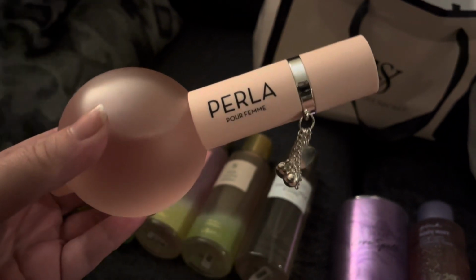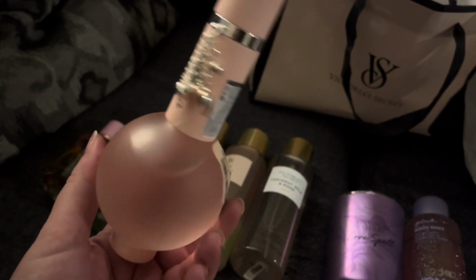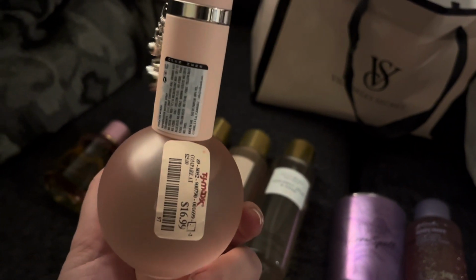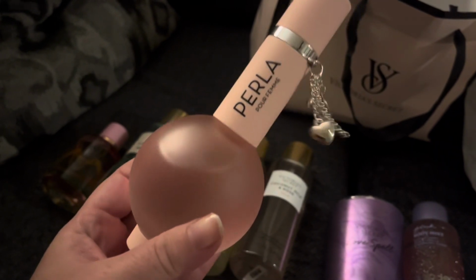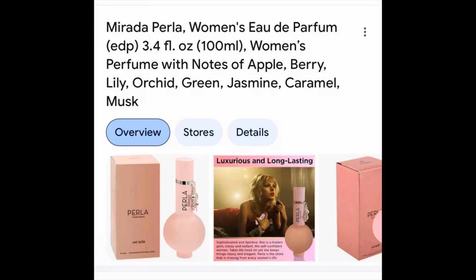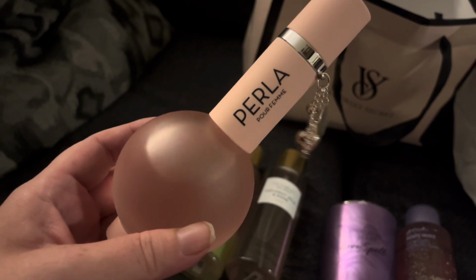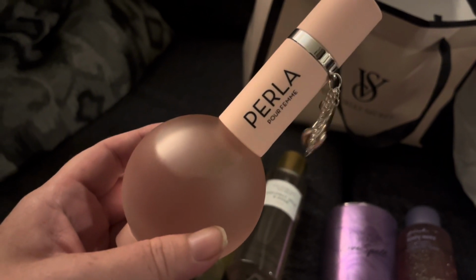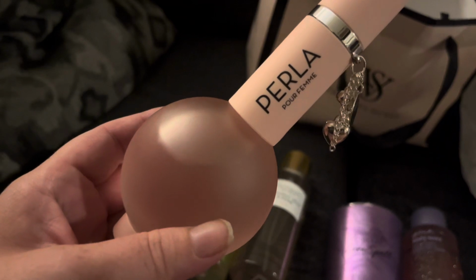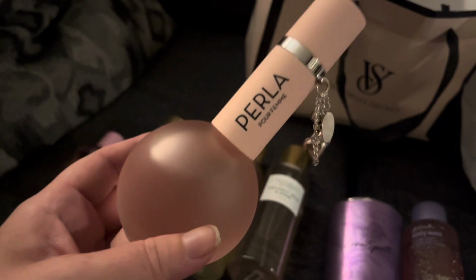This is called Peara Parfum, and I think I have seen this in TJ Maxx before. I don't really remember, but this is a really good fragrance. It's very sweet, feminine, flirty, girly, that kind of fragrance. Almost a little candy-like, and it's just so delicious and so good. This is one of my favorite types of scents. I love fragrances that make me think of the color pink, that smell a little bit like candy, that are flirty and girly. Those are my favorite types of fragrances.